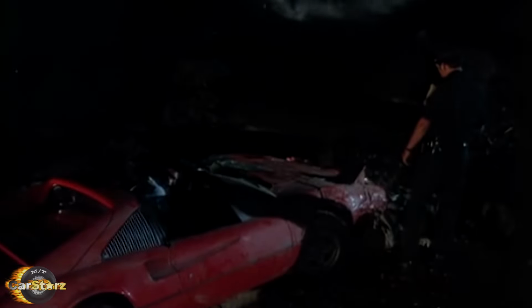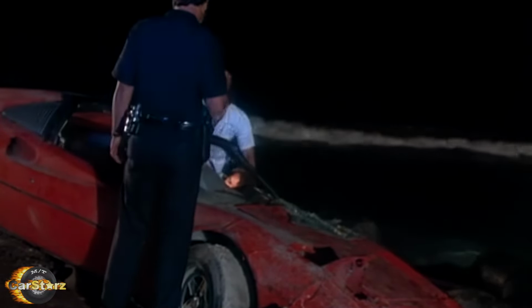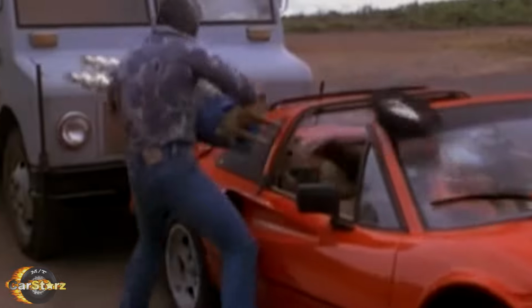Whether careening through lush Hawaiian landscapes or narrowly escaping danger, the 308s showcased resilience and a touch of Hollywood magic thrown in. Fans watched with bated breath as each dent and scratch became part of its storied history, forever etching the Ferrari into the hearts of viewers.